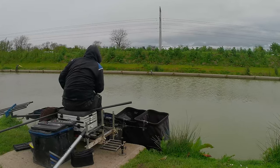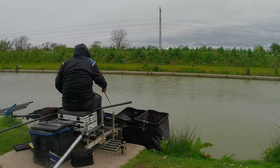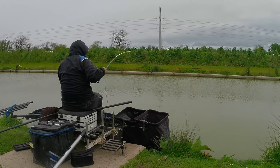Gareth will have won the match. Gareth on peg one, he's absolutely romped it. But as I say, Chris pays top five. So let's see where we are.